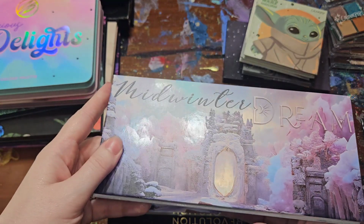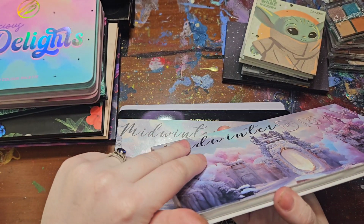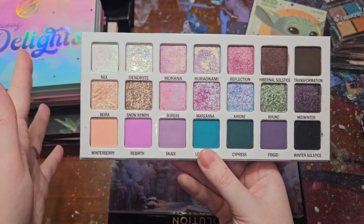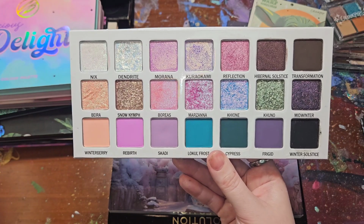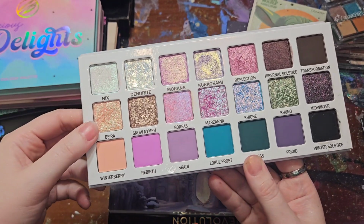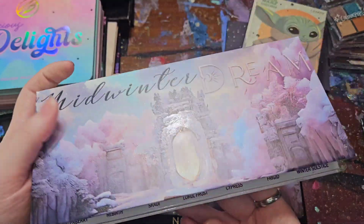This is the Inslee Rain Midwinter Dream palette. Ugh. This is my favorite palette in my collection. I love this. This is my perfect color story. I just think it's beautiful. Inslee Rain is fairly problematic. That has kind of come to light. But I still love this palette. I still have it. I'm not going to declutter it. I'm not going to buy anything else from Inslee Rain, but I do love this palette, so I am going to keep it.